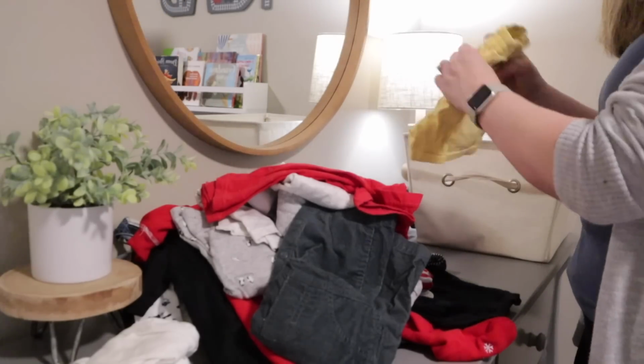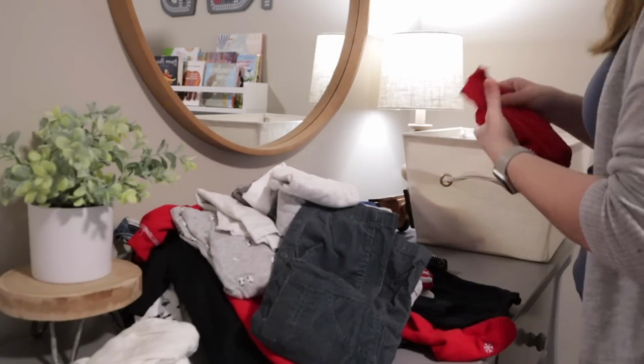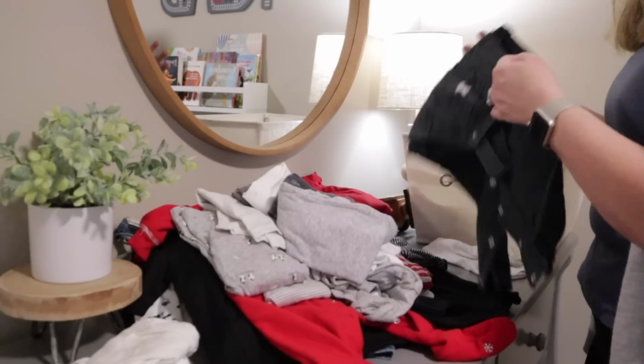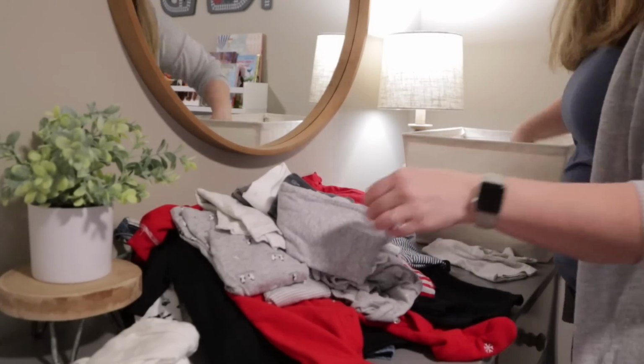All of my kids have worn at least something that their parents wore as well, and I just think that's a really fun thing to do. So I'm trying to save some of the things that are in better condition and just held up better, and some of my favorites as well.